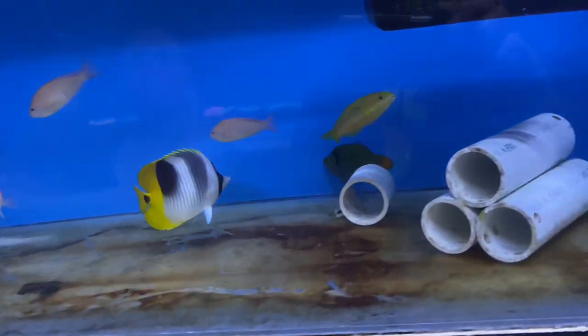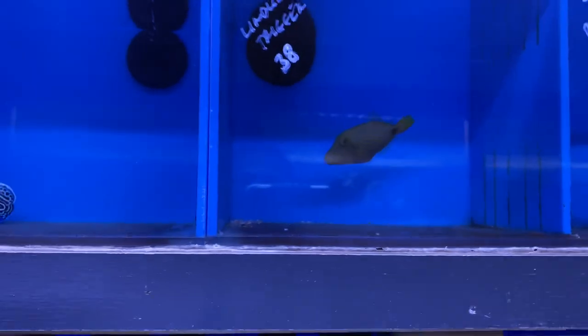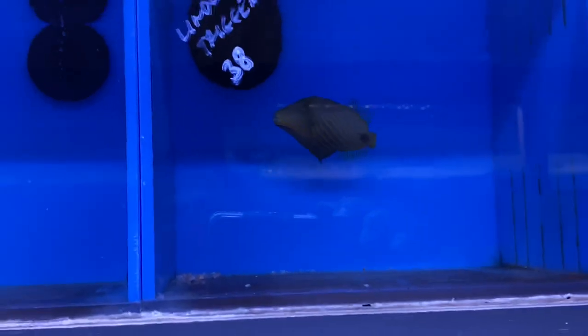But if you notice, their tanks are crystal clear. Their fish all look healthy. That's another triggerfish. Now, I've never seen a triggerfish that looked like that before.